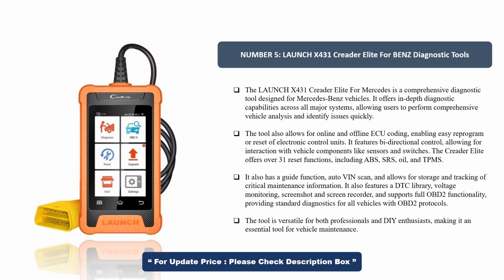The tool also allows for online and offline ECU coding, enabling easy reprogramming or reset of electronic control units. It features bidirectional control, allowing interaction with vehicle components like sensors and switches. The Creader Elite offers over 31 reset functions, including ABS, SRS, oil, and TPMS.